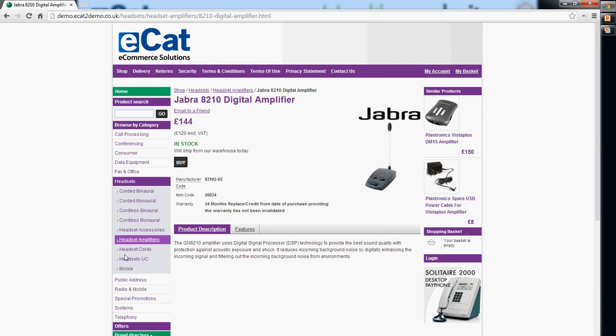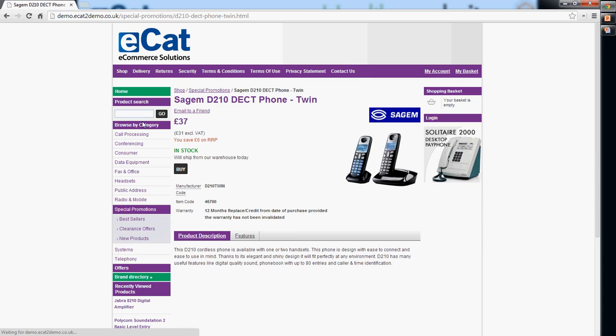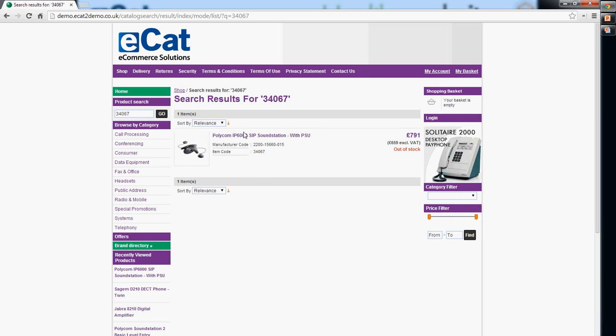So again, it's just standard browsing throughout the website. People can either browse by category, or they can search for the results they're looking for. Or if anything is coming directly off the home page, maybe when you're pushing a special offer out through your other marketing channels, you might want to put that on the home page. So I'm just going to do another quick search for a product to show you another feature there.